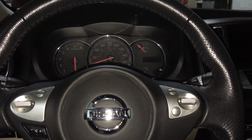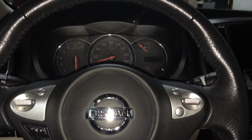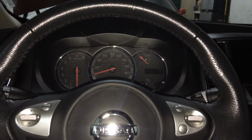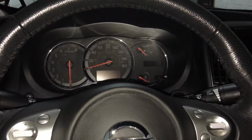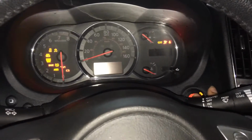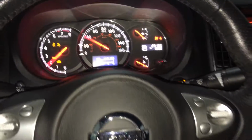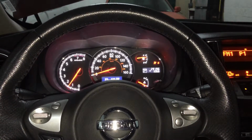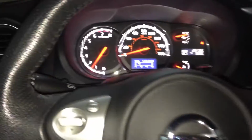Okay, now we're going to do a quick video for the engine. We're going to show you guys under the hood of the Maxima. I'm going to go ahead and start the vehicle up. The car is inside the garage, so it will sound louder than usual. So let's go ahead and start her up. Again, very quiet inside the vehicle, even with the hood up. Okay.